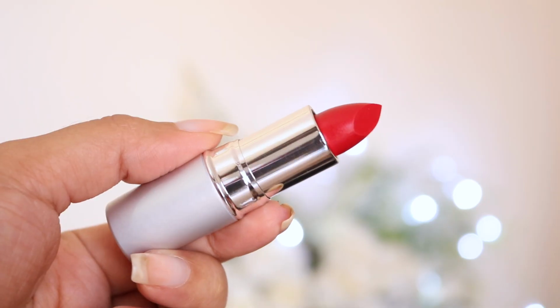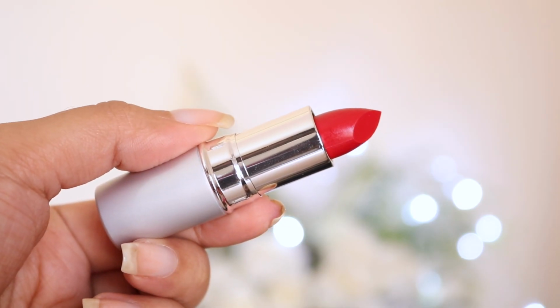From the brand theBalm, which is now available online at Nykaa, I have got 2 products here. I've got a lipstick. This is in the shade Mia More, and this is a really pretty cool toned red color. And then I repurchased one of my favorite highlighters, and that is the Mary Lou Manizer from theBalm.